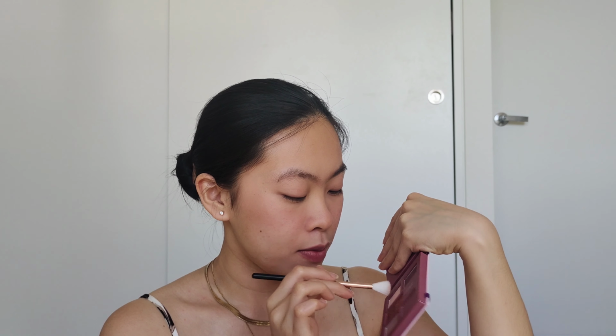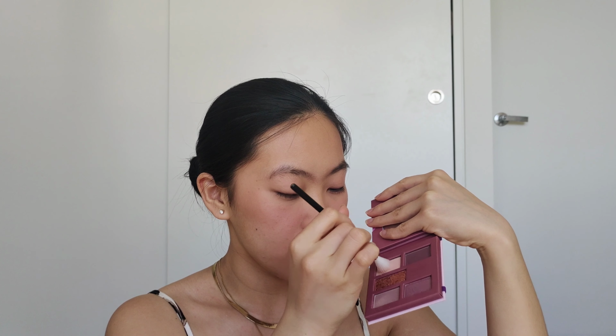I'm gonna mix these two shades. They don't have names, so the shades themselves are not given any names. So, oh, very powdery. Or maybe just the brush today, to be honest.